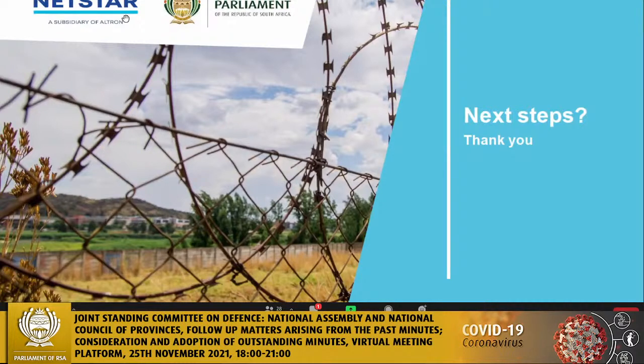Now, there was a mention there that there's a possible follow-up deployment under scenario 5. Any idea what size we're looking at and who's going to carry the costs? Again, is this going to be an AU project or is South Africa going to be funding that?